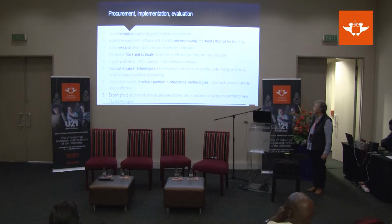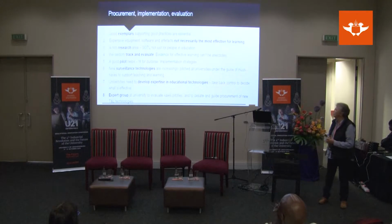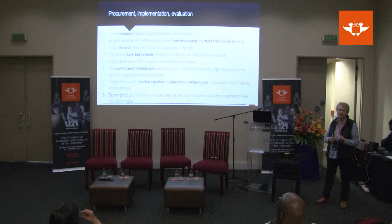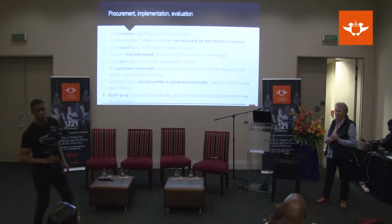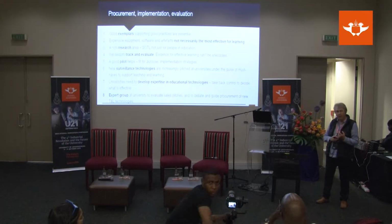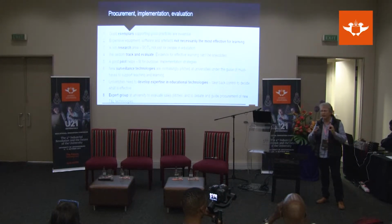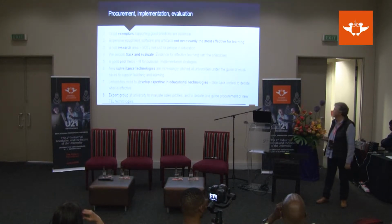Okay, so what can we conclude from this? I think I have three key things. The one is the procurement, the implementation, and the evaluation. So you really need good examples, because otherwise people don't know what to do with this stuff. Good examples and good practices. The most expensive things are not necessarily necessary. You can do a whole lot of edutech activities with things that are not that expensive.